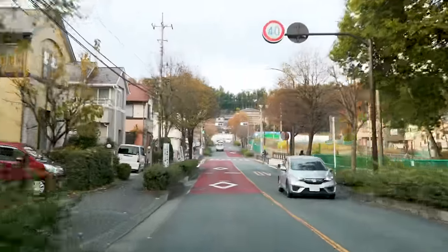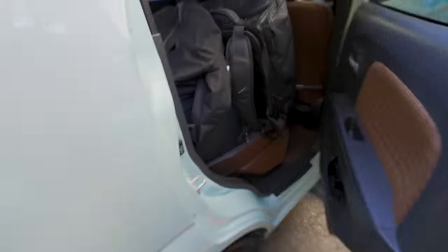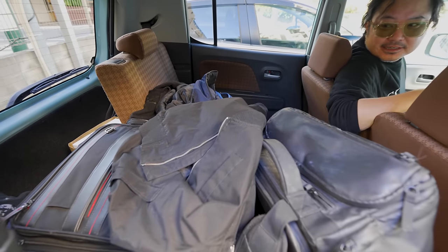Now comes the real test. Can we pack 3 weeks of equipment and Natsuki's vast cigarette collection into the back of the car? Oh my God. Oh, what a mess. We've had the car barely an hour and we've already trashed it. The amount of equipment we've had to bring on this trip. How many days? 21 days.